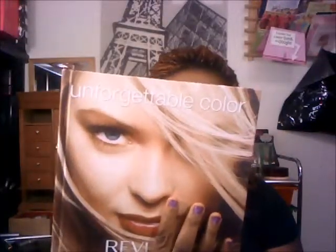Then there's this book, Unforgettable Color. It's not really a beauty book, but I mean it's cool. It has lots of pretty colors in here, and it gives you a little bit of information. But I guess this is sort of like a book about Revlon.